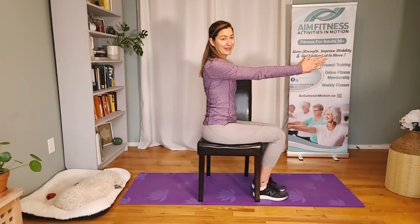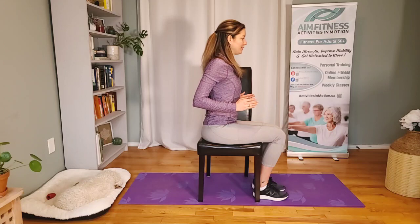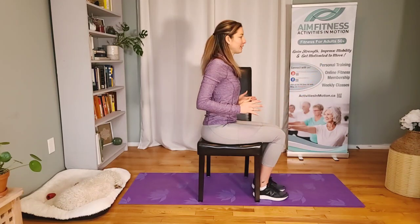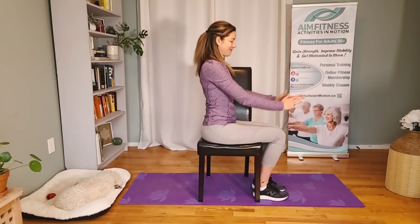All right, now I really like to take a break during the day and move my body, especially if I'm at my desk or in front of my computer, because it's easy to develop really poor posture just by spending a lot of time sitting, leaning over, looking down. So this is a great exercise that you can really incorporate into your day.